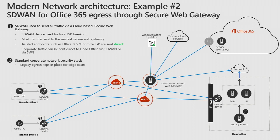The other benefit of this model is home users. We know we can get rid of that VPN solution. This solution can be used for home or roaming users. We can still force them through our proxy infrastructure, but deliver that locally without using a VPN concentrator and hairpinning traffic back through head office. Now, I'm aware it's starting to look a bit like a plate of spaghetti here, but the green lines are to indicate Microsoft's best practice in this space.